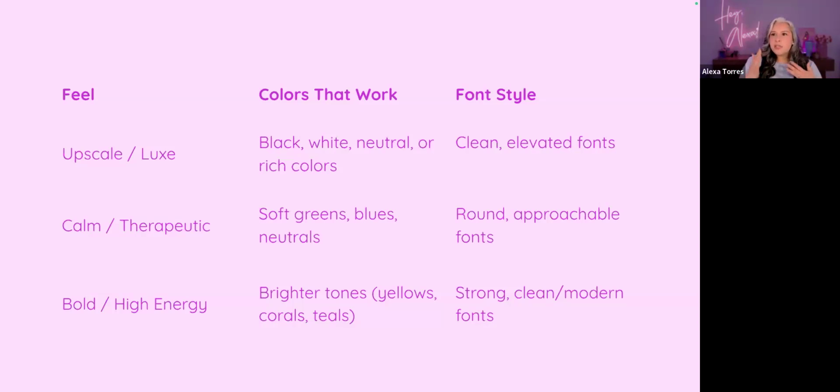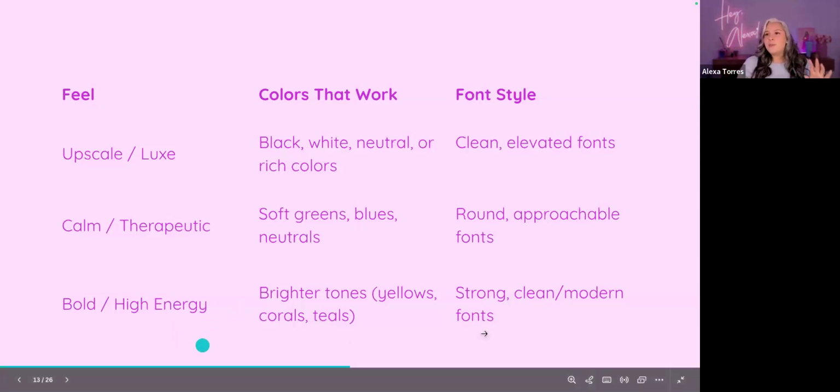And I didn't want to go too far into colors and fonts and go through all this stuff because everyone's personality and everyone's focus listening today is going to be different. If you want bold, high energy, you're probably going to use brighter tones, yellows, corals, teals. I'm using pink, purple, and then I'm using some soft blues to tone it down. If you want to give that bold, high energy, you also might use strong fonts, clean and modern but still bold. I don't love this font, but most people might know it, Arial Black: in your face, very to the point, very high energy. It stands out. It's like, look at me, right? So you want to think about those things.